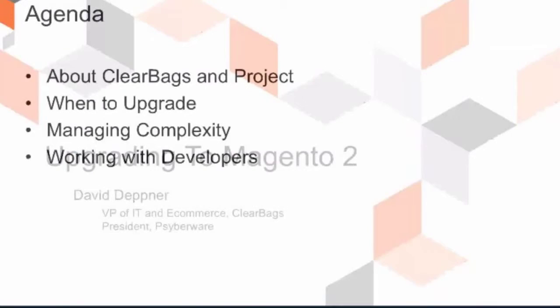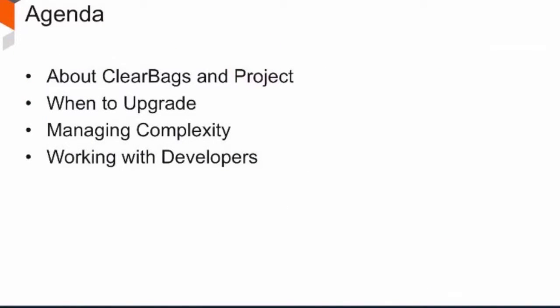So the basic agenda is I'm going to go over a little bit about Clearbags and this particular project, talk about some thoughts about when you should upgrade to Magento 2, and go over some things about managing complexity and working with developers on projects like this.